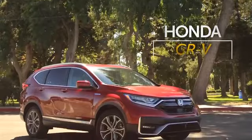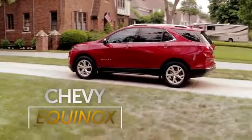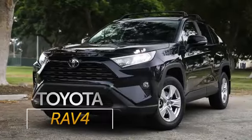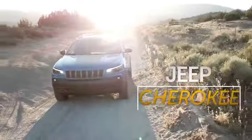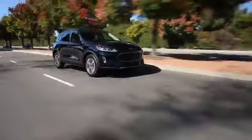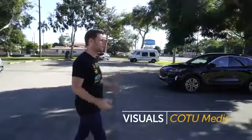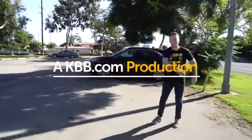As for the competition, it's the usual suspects like the predictable Honda CR-V, practical Chevy Equinox, fun Mazda CX-5, versatile Toyota RAV4, the value-rich Kia Sportage, and the comparatively rugged Jeep Cherokee. There are plenty of compact SUV fish in the sea, but the Ford Escape's combination of safety, tech, and pragmatism make it among the most compelling. Now to go make some of those bad decisions I was talking about.